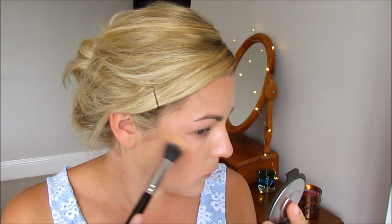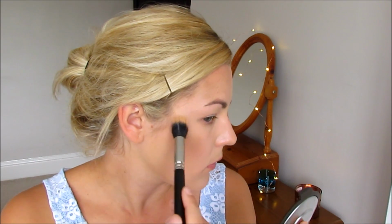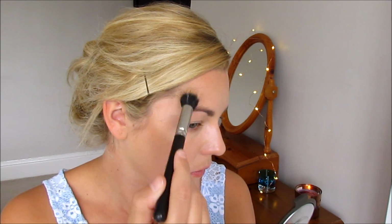Just so lightly dusting it. Can you see? It's so nice. Just kind of take it up to the brow. I love a bit of highlighter.